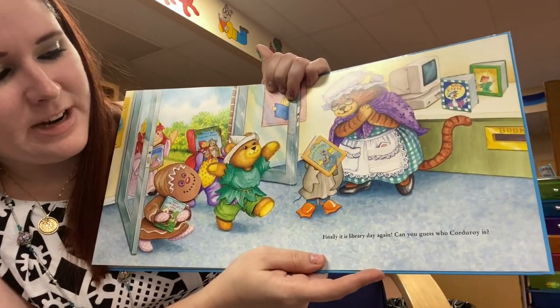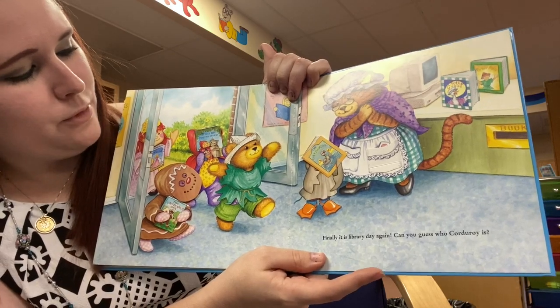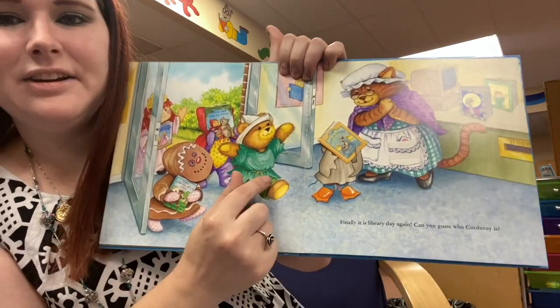Finally, it's library day again. Can you guess who Corduroy is?